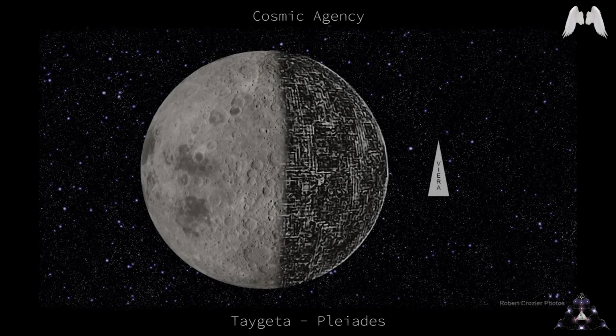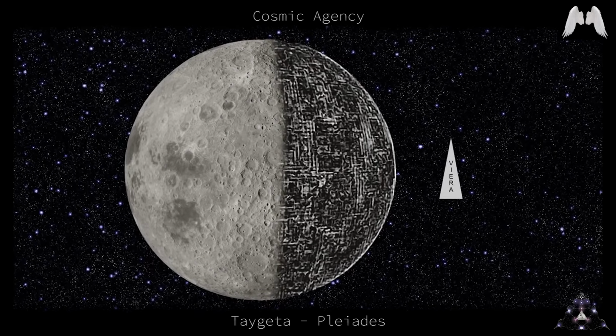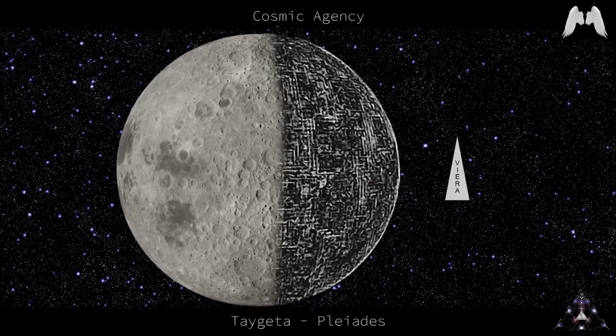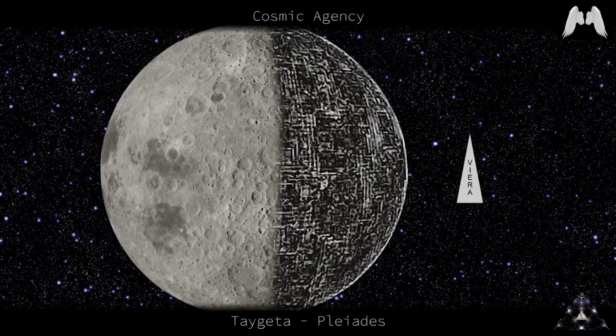This giant spacecraft hides behind the moon in high orbit about 490,000 kilometers from Earth. It uses the moon as a shield so as not to be seen, but there are reports of sightings of something behind the moon.